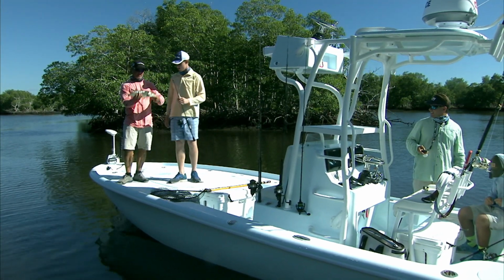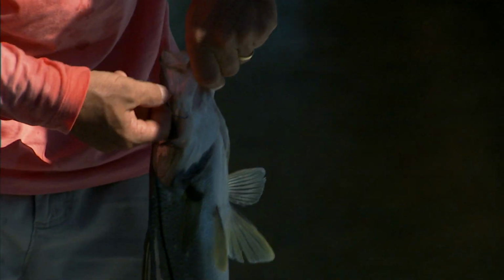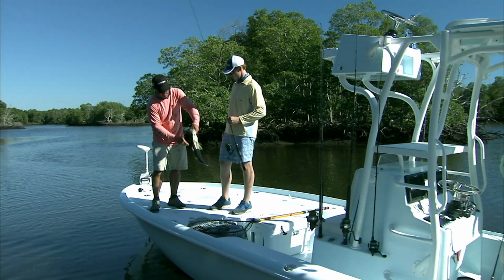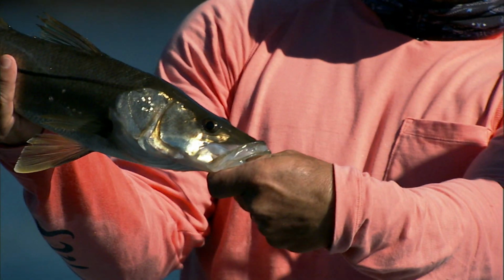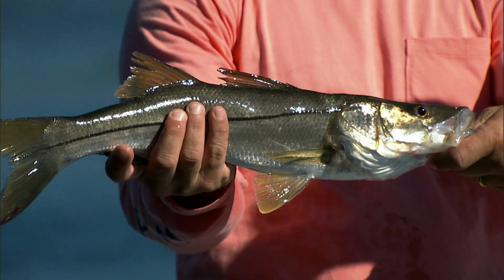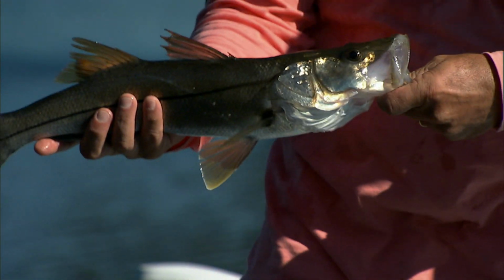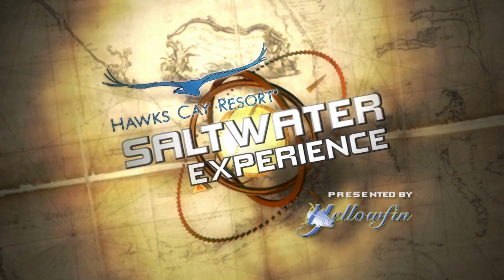God, you brought him in quick. He is really green. Good job, man. Thanks. These are sneaky fish. The snook, a lot like a largemouth bass. Look how his eyes are right up on top of his head almost, and how flat his belly is. Looks like a walleye. His belly's so flat, they actually just lay right on the bottom. Great ambush feeders, a lot like a largemouth in a lot of ways. Very good. All right, let's catch another one.